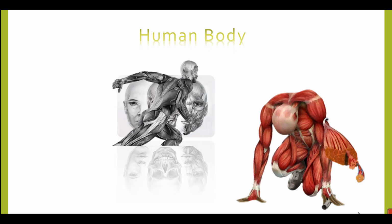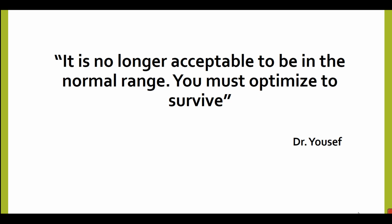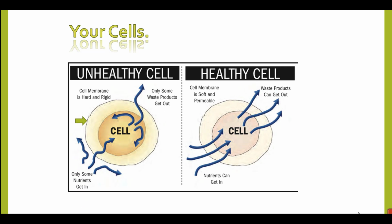Unfortunately, we can't do all of that at the same time, but one of the things that I like to start with, and this is the topic for today's goal, is to walk away with a few basic actionable items to optimize your health. To me, it is no longer acceptable to be in the normal range. You must optimize to survive. We talked about this before. In the past, we were able to get away with just the normal ranges, the basics, and unfortunately, today's society, the high demands, the expectations have increased to the point where we need to be optimal.